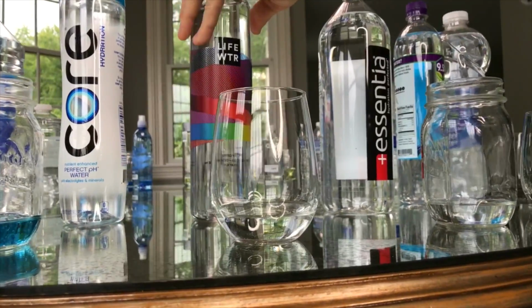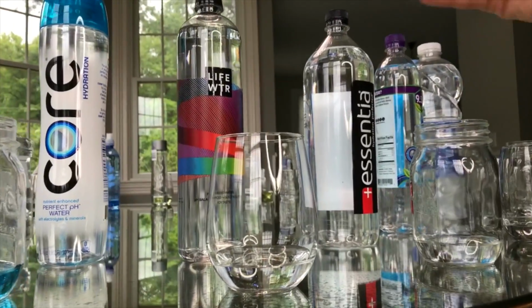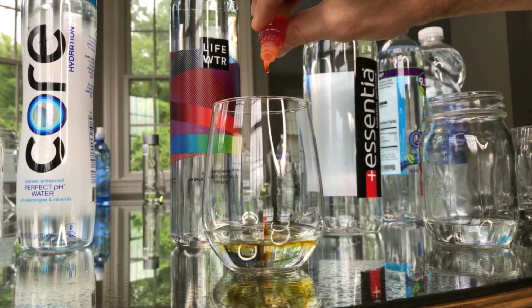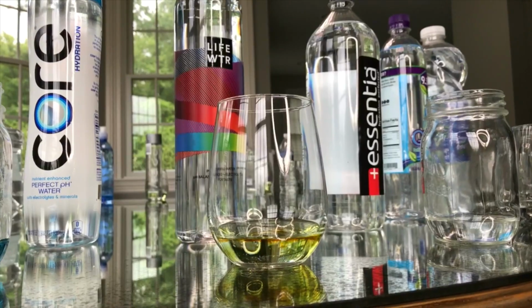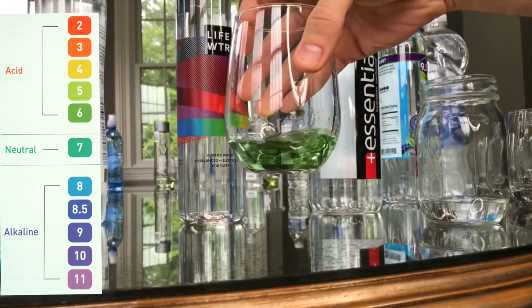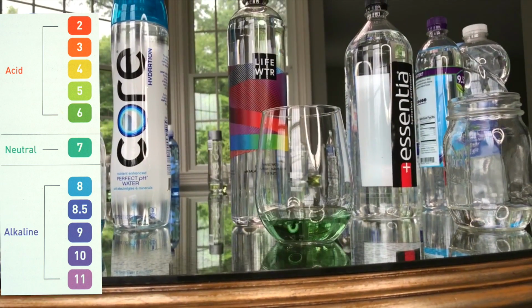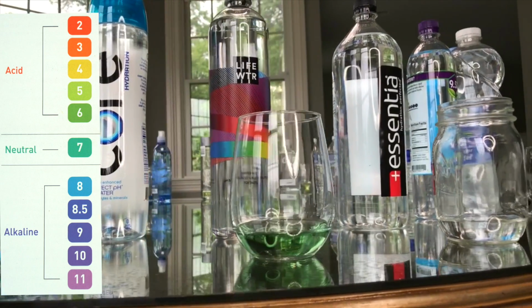Next is Life Purified Water. Doesn't advertise a pH. It does say pH balance on the front, just doesn't say a number. What pH is balanced for taste? It's neutral, I would say. It's a little lighter than it, maybe. Yeah, it's between a 6 and a 7.